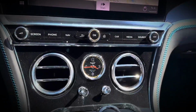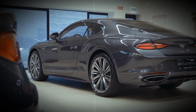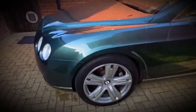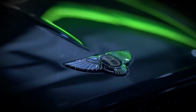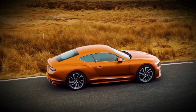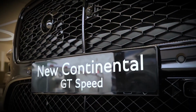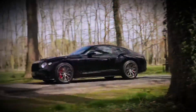Built to conquer long distances in supreme comfort and speed, its latest iteration offers a choice between a 4.0-liter twin-turbocharged V8 producing 542 horsepower or a 6.0-liter twin-turbocharged W12 delivering a monumental 626 horsepower. Both engines are paired with an 8-speed dual-clutch transmission and an advanced all-wheel drive system, propelling the GT from 0 to 60 miles per hour in as little as 3.5 seconds, while maintaining a composed, refined ride.